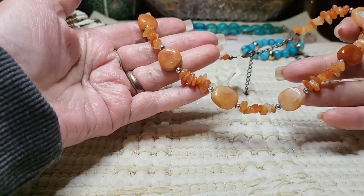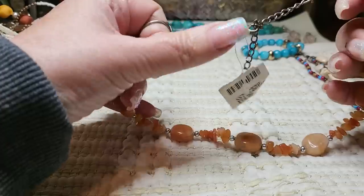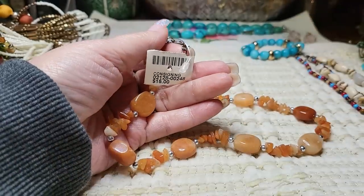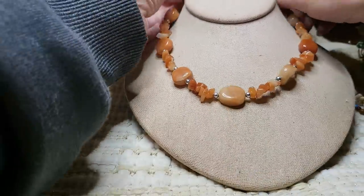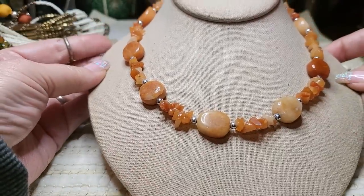This one is a carnelian agate, and the tag says $15, but that was for a consignment. But it's a pretty necklace. And it's not sterling. The clasp and these little balls are not sterling. Pretty necklace.